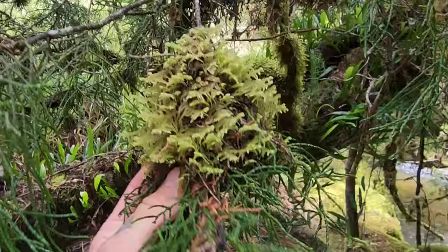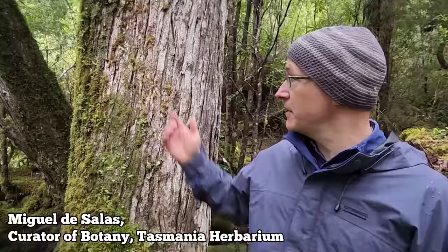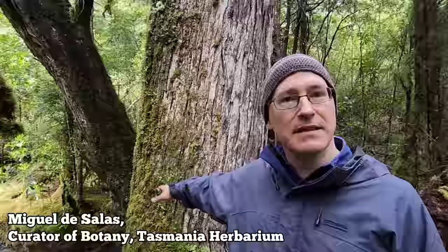Anyway, with me right now, I've got the curator of botany at the Tasmanian Herbarium in Hobart, Miguel de Salas. Miguel, you want to tell us what we're doing here, how old this population is? Oh, I don't know exactly how old they are because none of these trees have been logged. They're all standing as they were, and they were discovered maybe 50 years ago. They might have been discovered by the old-time loggers, but they never logged them because it's too hard to get them out of where we are. It's a swampy flat, and there's no easy access. So these individual trees might be 1,000, maybe 2,000 years old, just by comparing tree diameters with logged ones that we know of.